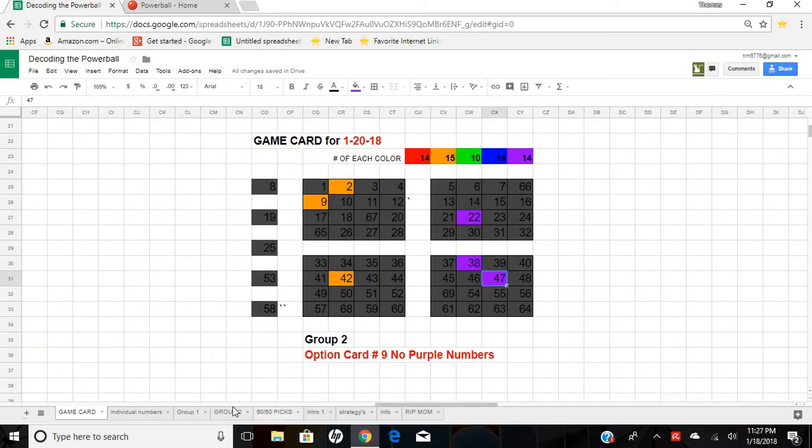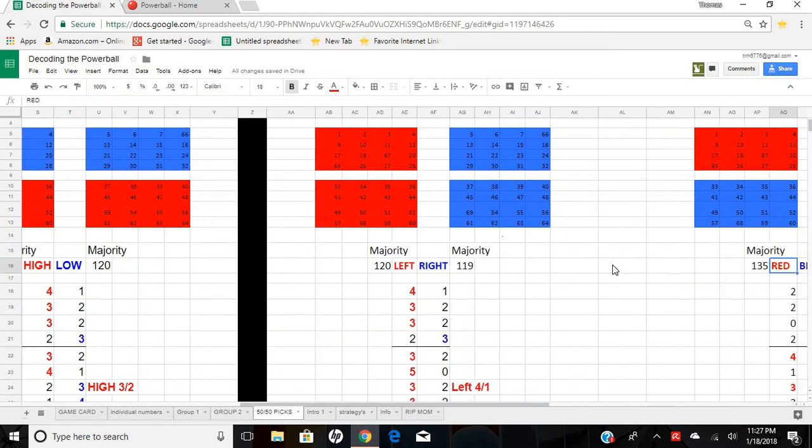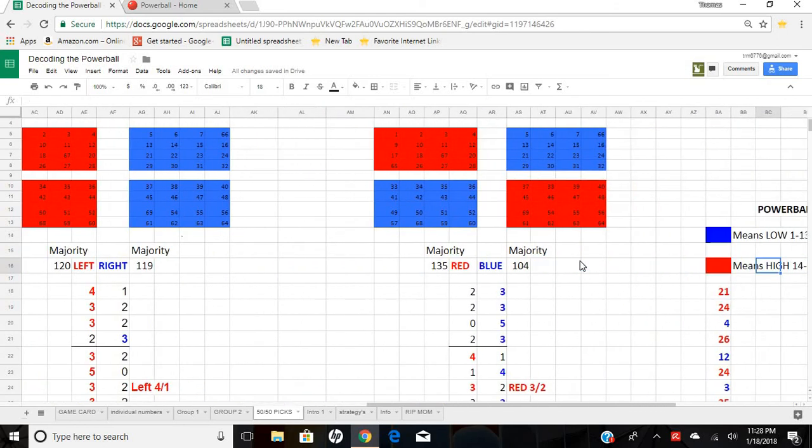So as I go back to the 50-50 picks, the next one I have is left and right. I'm not sure about this pick here. I think that it's going to stay to the left for some reason, but I'm not really positive. All right, and the next thing that I have is red and blue. Since there's been so many blue over here in the last 4 drawings, I'm going to guess that there's probably going to be more to the red area than the blue area.